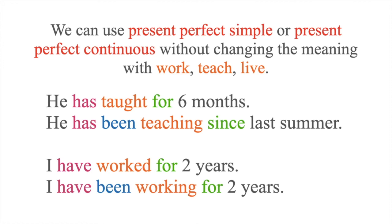Finally, we look at the difference between has been or has. And this is a very simple difference. There is no difference. It's the same thing in this situation. So we can use present perfect simple or present perfect continuous without changing the meaning with work, teach, and live. So he has taught English for 6 months, or he has been teaching English since last summer is exactly the same. There's no change in meaning there. I've worked for 2 years, or I have been working for 2 years. Again, there is no big change in meaning.